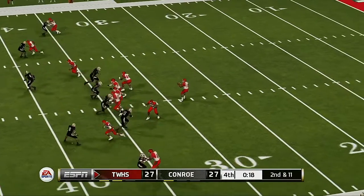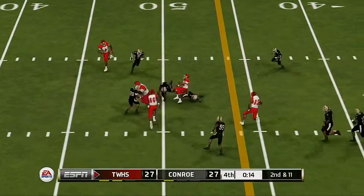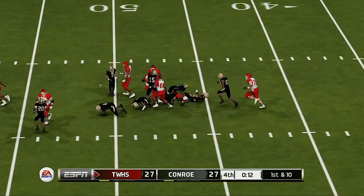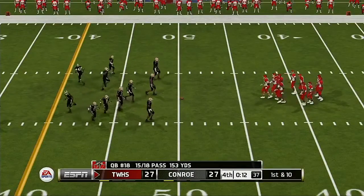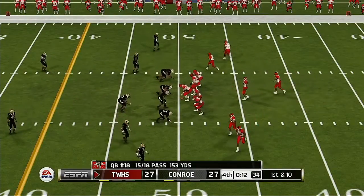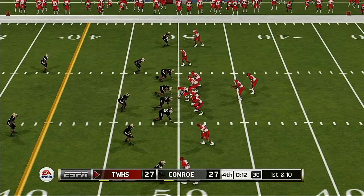A quarterback in the gun with 5 receivers. Dumps it complete over the middle. And he's taken down at the 50-yard line. This passing game can be very effective if you don't get enough pressure on the quarterback. They use their personnel well and can be very tough to defend.